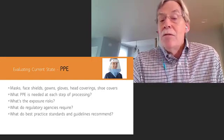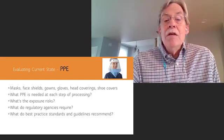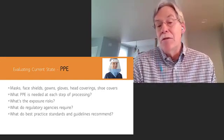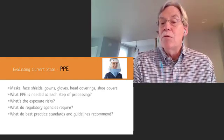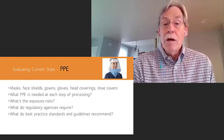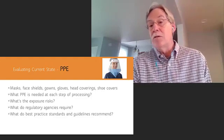The common questions have been, do we have enough PPE and do we have the right PPE? As PPE overall has been consumed at increased rates by bedside clinicians, it makes sense to reassess your PPE in processing. Go back to the basics to do this. What coverage is needed given the task? For example, decontam versus inspection.